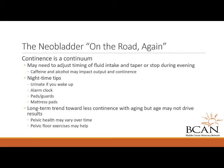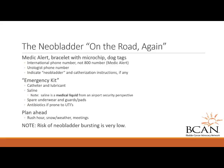Some people wear guards or pads, and other people put down mattress pads and kind of work with the problem as it arises. There may be some continence issues that can be taken care of with pelvic floor exercises that we talked about earlier, which is the Kegel exercises.